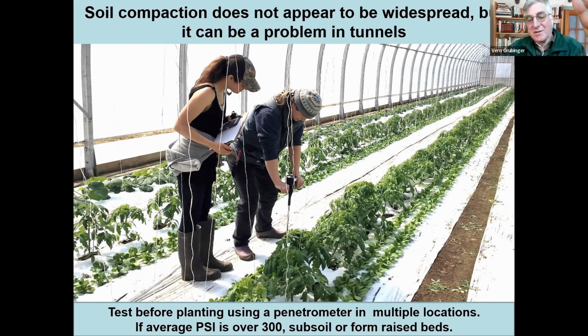This is a tool. It's just a stick with a pressure meter on it to tell you how hard it is to push through. And you probably can get one from some soil science support person. They cost a few hundred dollars, but we use them a lot to just test, is there a layer there? And does it mean that you should subsoil the tunnel before you plant into it or build raised beds or something? It's letting you know how much of that soil your plant roots can actually explore.